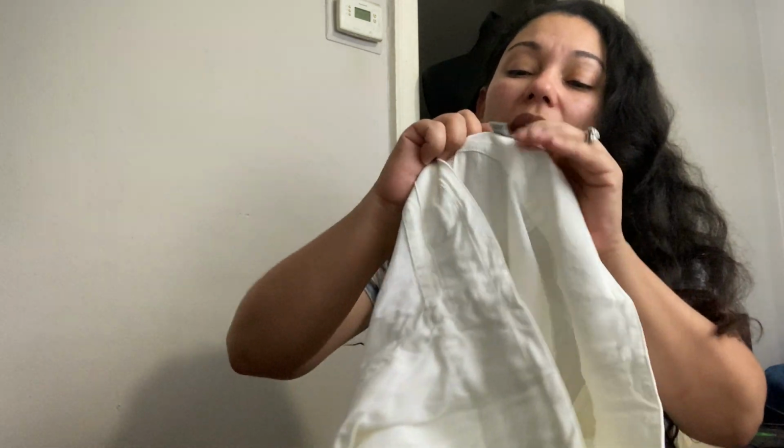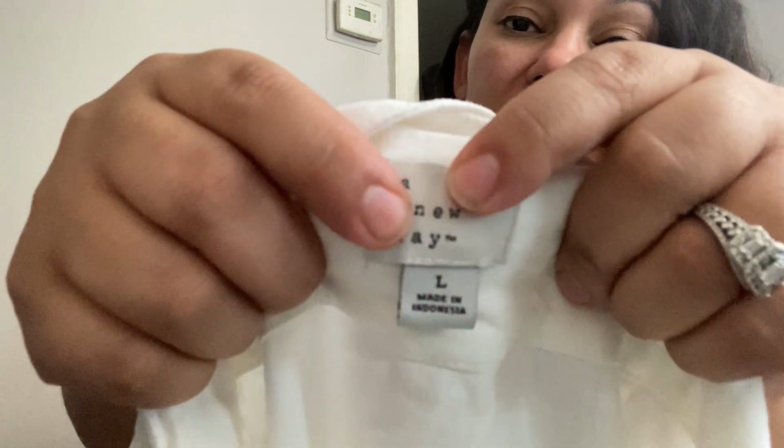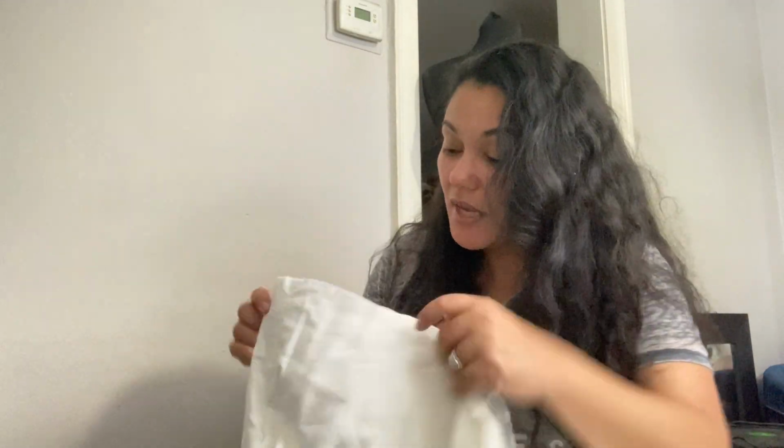So, Poshmark has pretty much been inconsistent. This is a New Day. It is a size large. We love size large. It is a white basic skirt. I don't have a ton of luck with skirts, but this is definitely giving me linen vibes or cotton vibes. This is linen or cotton, I don't know. It's probably a blend. Oh, linen and rayon. Okay. So I should be able to sell this for 13 bucks.